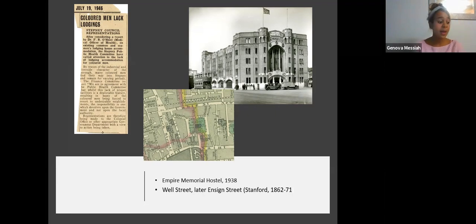So unless the men could find accommodation in one of these hostels, Black men were forced to find unofficial lodgings in the district, which were often even more undesirable and concerns to public health. We have this cutting here again, which talks about the Public Health Committee having serious concerns about where men from the colonies have been staying.